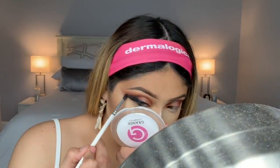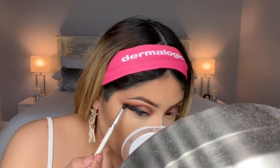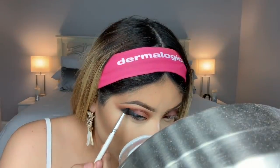And I'm just going to be taking this black shadow here from the Nudist palette and just blend out that liner just a tiny bit. Woo! We blended it out. And it looks amazing.